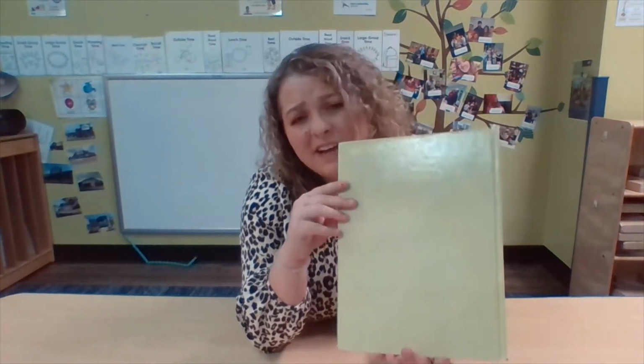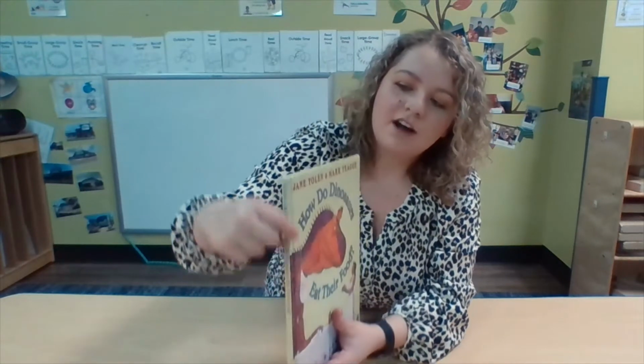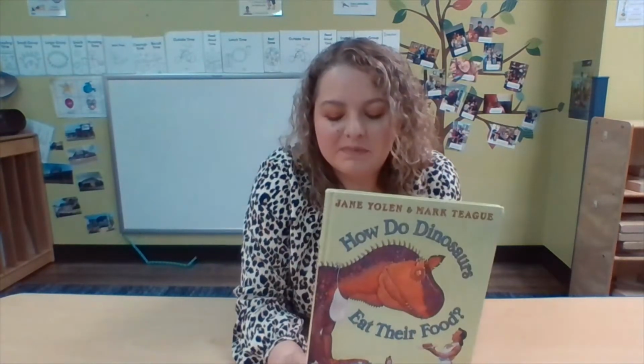Now if you look on the back, this is called the back cover. The back cover of this book is blank, but it's hard too, so that it can help keep the pages safe. Now this part, does anybody know what this part of the book is called? The spine. That's right, it's called the spine.